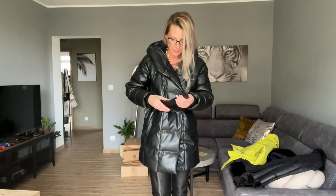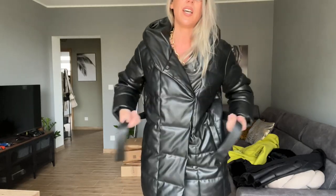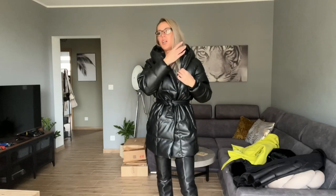We've got the belt. The belt we can wear, of course, in two ways. This is the fast way how we can wear, for example, the belt. But then the whole belt will be very quickly damaged. So I really love this jacket, and I thought that probably I would send it back. But when I got it at home and tried it, I really felt good.